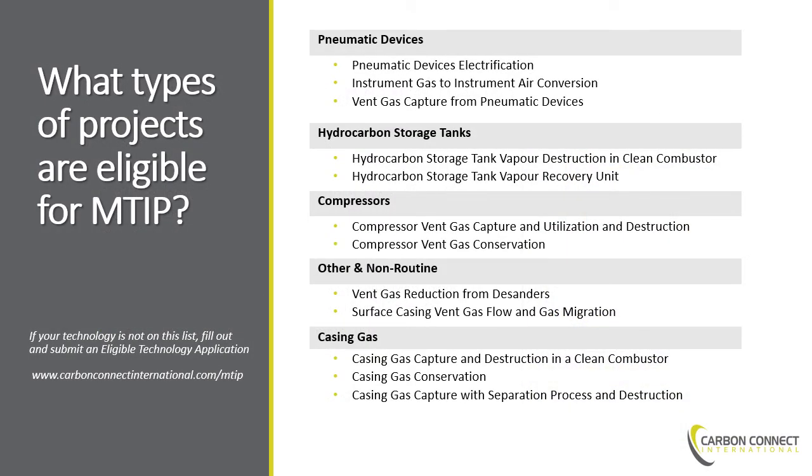The program has a list of project types that fall under these 5 categories: pneumatic devices, hydrocarbon storage tanks, compressors, other and non-routine, and casing gas. Note that this list may be updated from time to time. If you don't see a technology for a project you would like to implement, you can submit an eligible technology application for consideration. If approved, the technology will be added to this list and it will then be eligible for funding.